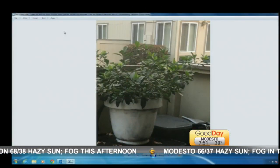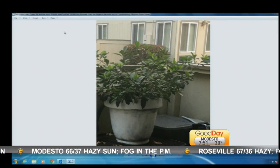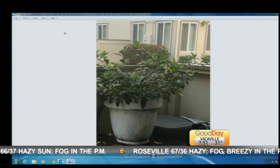This is Glory. Oh, they named their plant. I like that. She's 2 years old and was about 8 inches when I got her. She's only bloomed a few flowers in her time. Why isn't she blooming?